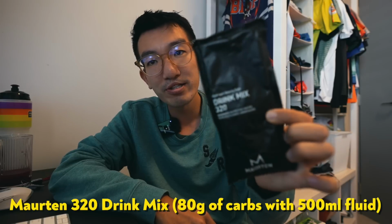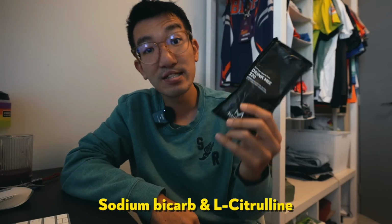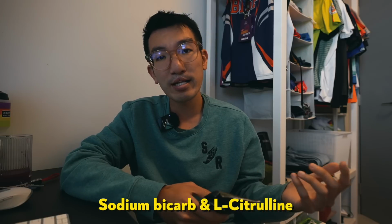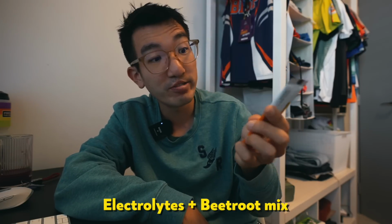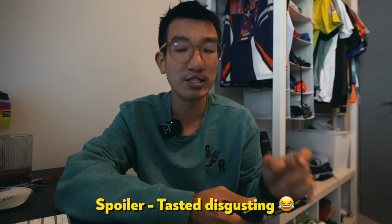This is a Morton 320 drink mix, and it has 80 grams of carbs. You just mix it with like 500 mils of fluid, so pretty easy. But I'm gonna mix this with sodium bicarb and also L-citrulline. That's about it. I had beta-alanine in the morning already, so that should be good. Oh, I'm also gonna put in this Swiss Active Perform electrolyte, which has beetroot in it as well, which should help with the nitric oxide production. So I'll be mixing these two together with sodium bicarb and L-citrulline.